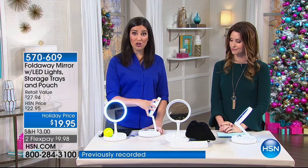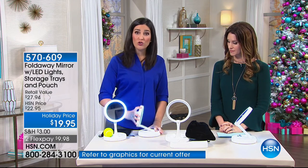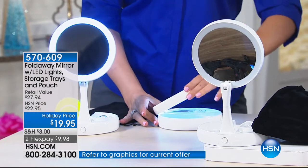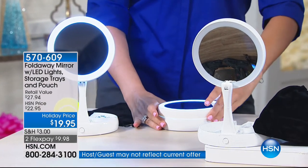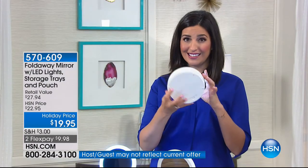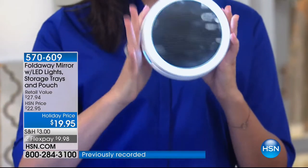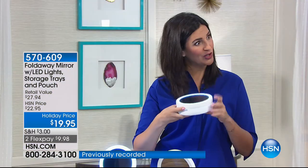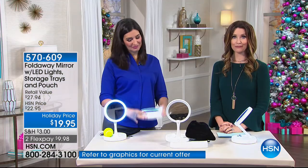And you can position the mirror at whatever angle you want, whatever arm. So if you're standing or if you're sitting, no matter where it is, you can angle it perfectly. And then we talked about it closing down flat. So you know that everything inside of there is going to be safe as you use it when you travel. So it can be a jewelry compartment. It can double up as two things for you. I love it. This is going very, very quickly.